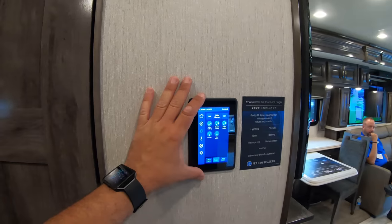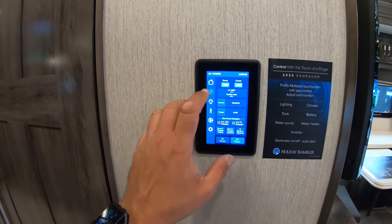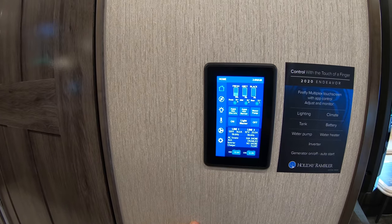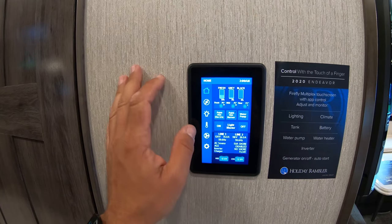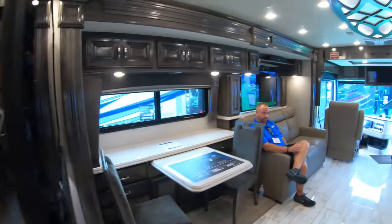Of course, you have the multiplex wiring where you can pretty much control everything from here. And I was going to turn off all the lights, but I won't do it because I'll try to be polite. But yeah, very nice.